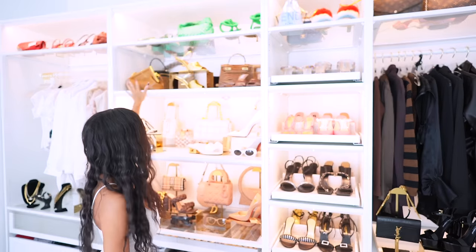Overstock. This was literally an amazing DIY project to do, y'all. I am so proud of myself. If y'all are inspired, I definitely recommend getting an IKEA Pax closet system. It is so much more affordable than doing a custom closet. It's rewarding if you do it yourself, and it's so easy to design. I mean, if you want to do your whole room, you can do your whole room.